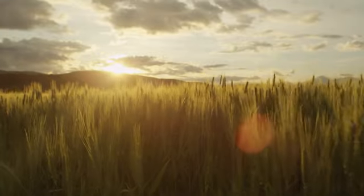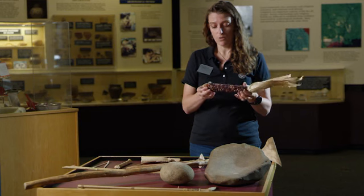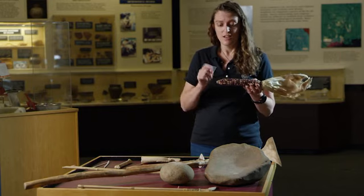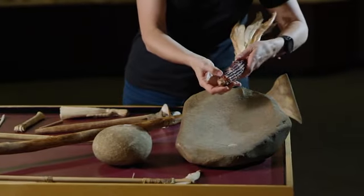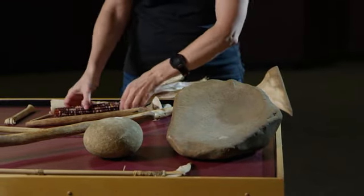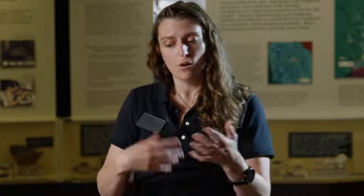One thing they grew a lot of about 500 years ago or so was corn. Corn can be used to make a lot of things, but you had to start from scratch. You take all of the kernels off the corn and put them on this big grinding stone, and then you take this other stone and grind those kernels down into flour. After they made all that flour, they gathered it up, and then they could bake it into a cake or into bread or mix it into a stew. That was a big part of their diet, in addition to the fish and the animals that they hunted.